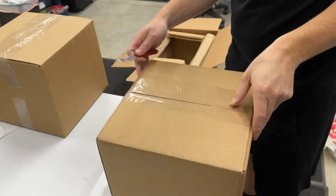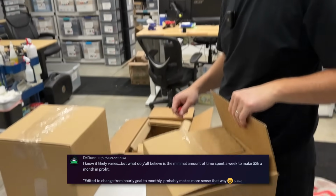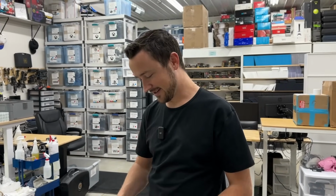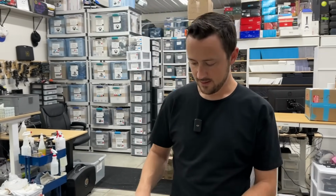Dr. Dunn in the Discord says, I know it likely varies, but what do y'all believe is the minimal amount of time spent a week to make $2K a month in profit? That is a big question. There's a ton of factors. Are you selling cards? Are you selling games? You could technically make $2K in profit off of 4 high-end items.